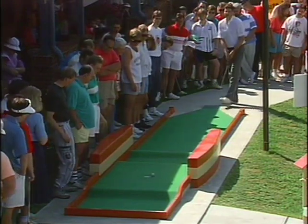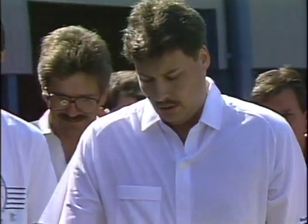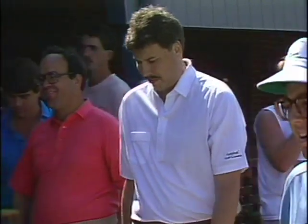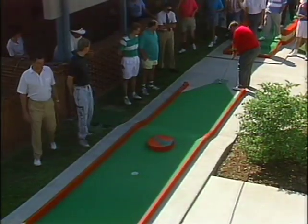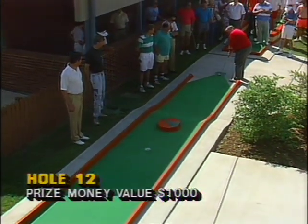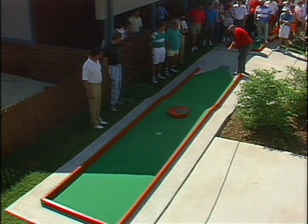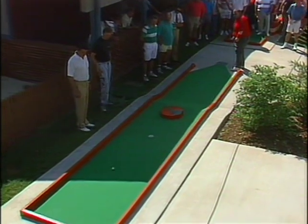Turnover. Turnover. Doesn't have it, and Chris has come up with a big payday. A big payday, $6,000 for Chris Conradi. And he takes the lead in our prize standings, and he now moves to hole number 12, which is worth $1,000. We can see again that octagonal shaped impediment right in front of the cup.